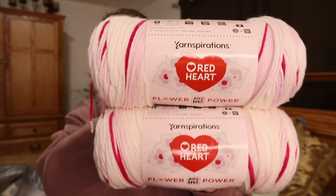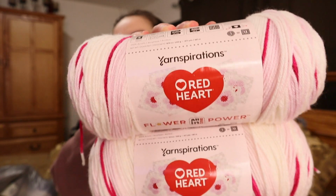I don't even know if she likes these colors, but I thought if it turned out nice and was easy to use, it'd be a cool idea. But also these were kind of expensive. I think they were like $8, unless they were on sale. Yeah, I think they were like 7 something, close to $8 basically.